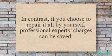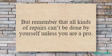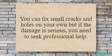In contrast, if you choose to repair it all by yourself, professional experts' charges can be saved. You'll only need to spend on the materials required. But remember that all kinds of repairs can't be done by yourself unless you are a pro. You can fix small cracks and holes on your own, but if the damage is serious, you need to seek professional help.